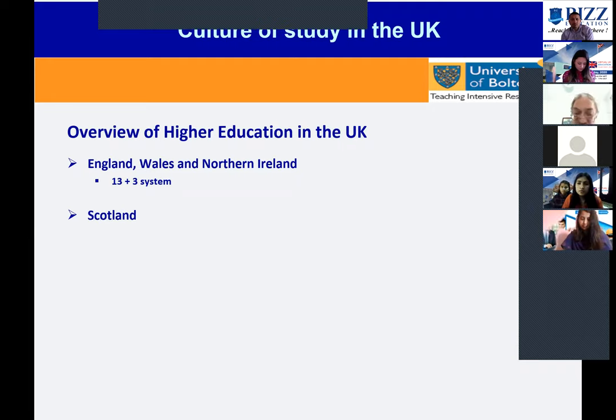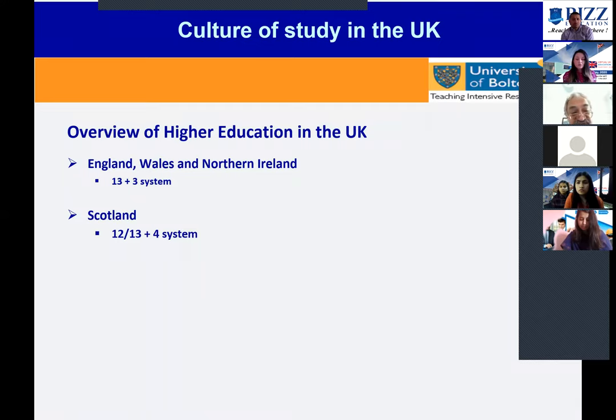In Scotland, you have both a 12 and a 13-year system. Whether you've done a 13-year school system or a 12-year school system, in order to make a 16-year period of education culminating in your first degree, Scottish universities offer a four-year degree. So, for example, in Nepal, you have a 12-year education cycle where after 12 years of school, you will take your 12th standard and then go on to higher education. That's quite similar to what happens in Scotland. In the UK, in England, Wales, and Northern Ireland, we have a 13-year system.